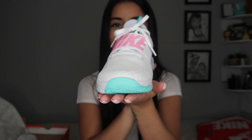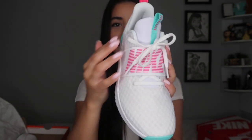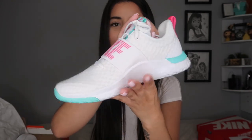So I'll show you guys. Some of you guys might like the color, some of you don't. So let me know what you guys think about these ones, because I'm iffy on them. I kind of like them. The more I see them, the more I'm liking them. They're not a typical shoe color. These are them. They are pink, green, and white, and then it just says Nike, a little stripe down, it says Nike.